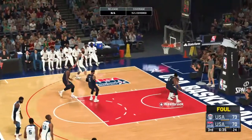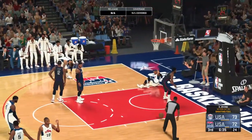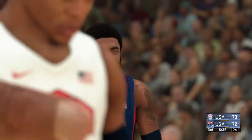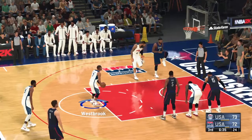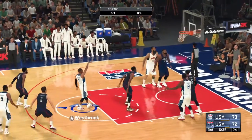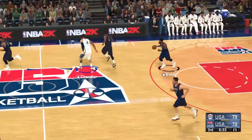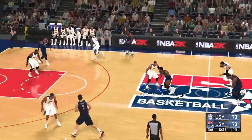Goes up. And he makes the bucket, gets the whistle, and now a three-point play chance here for him. You know what? This is what Westbrook's relentlessness wins him. Buckets and a foul. And he's got his first chance at the line here. And we're just about a minute and a half into the third quarter of basketball.